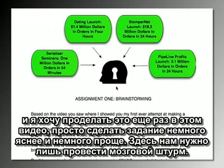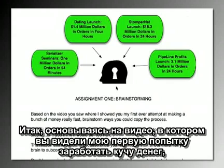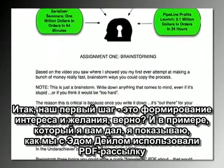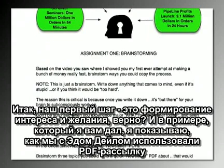What we want to do here is just brainstorm. So, based on the video you saw, where you saw my first ever attempt at making a bunch of money, I want you to brainstorm ways you could copy the process I just outlined. So, our first step, let me move my camera here. There we go. Our first step is to create interest and desire, right?